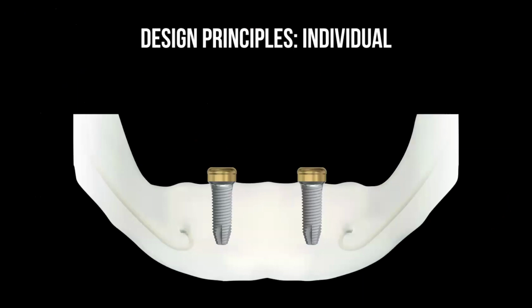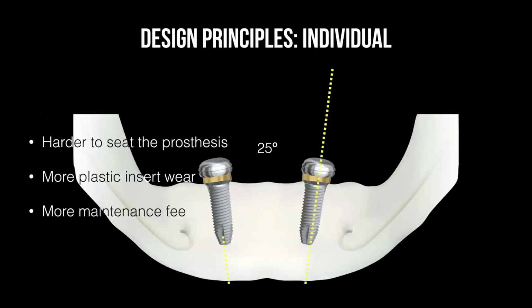For the mandible, when we talk about parallelism, why is it important? Because when they are off angle, it's actually hard to align them with our components, and it might be harder regarding the maintenance too. The plastic inserts may wear more often, and it gives you a hard time every time they come in and need to change the prostheses. They ask for the plastic inserts to be changed.